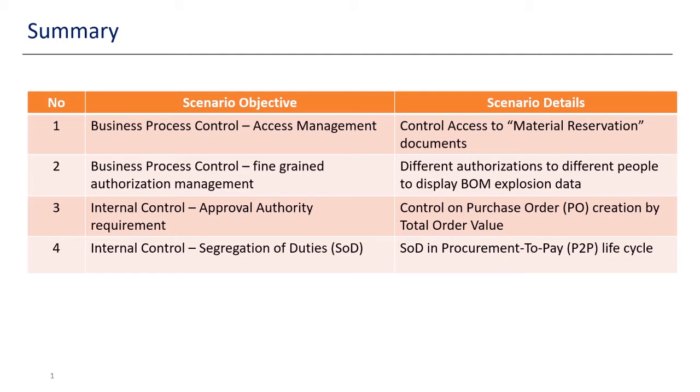And the second scenario is authorization management, more fine-grained authorization control when people look at the data. So in this example, we'll look at the bomb explosion data. The same bomb explosion data will be visible to different people in different ways, based on their authorizations, and then how do you set those things using NextLabs solution?